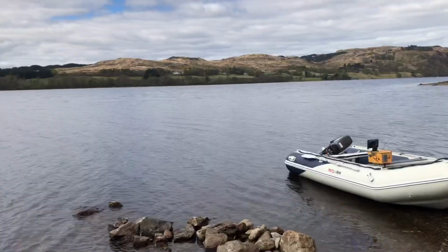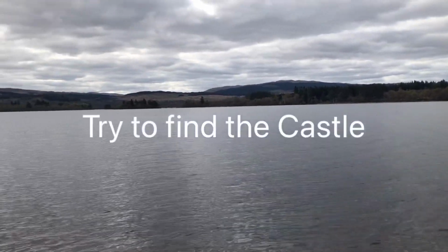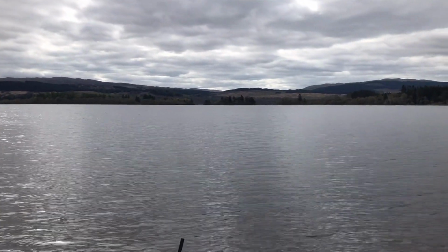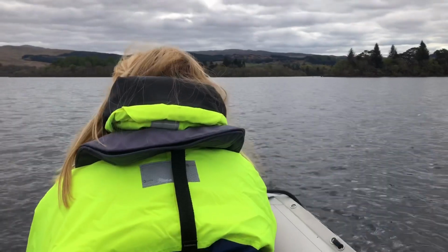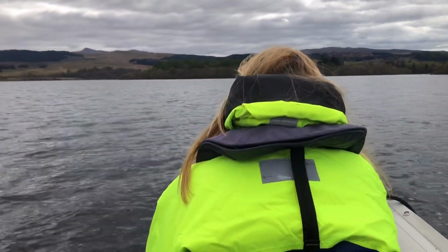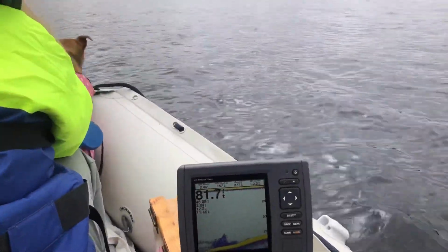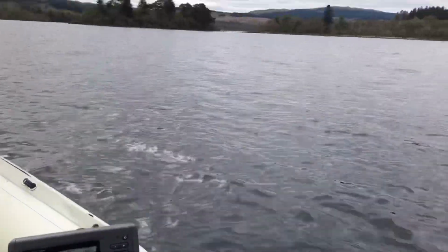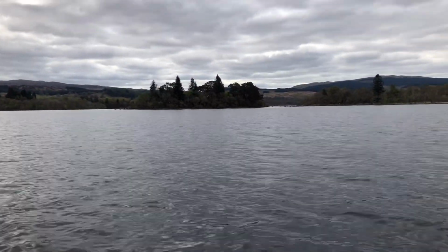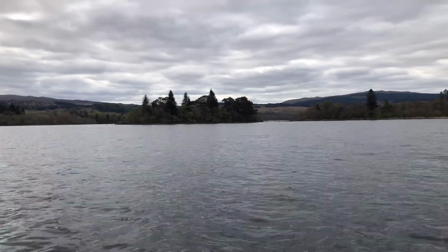Going to head off hopefully to that little island. Not cold today, actually, no wind. We always get our directions back, don't we? Yep. So we're underway on the loch, very calm. Depth finder on 82 feet. That's down the loch, and I'm wondering if that's the island with the castle Donny often visits. If it is, we're going to visit it.